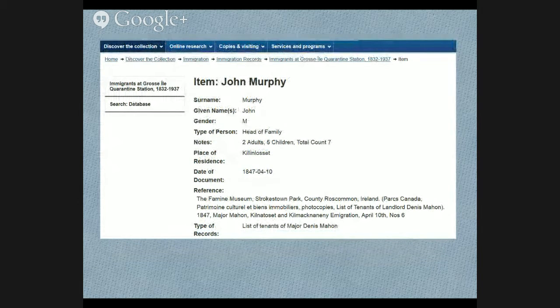This database has a list of Major Dennis Mahon's sharecroppers. He was a landlord who paid for his tenants' passage to Canada. This information could lead you to estate records for Major Mahon and possible lists of his tenants and other information. Notice that this information comes from the Famine Museum, Strokestown Park, County Roscommon, Ireland. They're in a joint project with Parks Canada to put these records together.